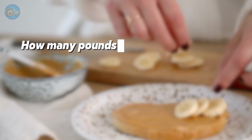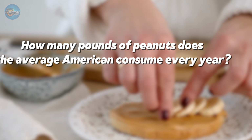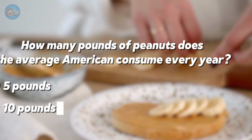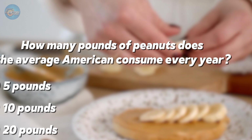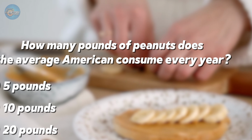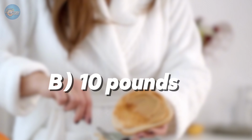How many pounds of peanuts does the average American consume every year? Is it A, 5 pounds, B, 10 pounds, C, 20 pounds? Bingo! Congratulations. The answer is B, 10 pounds.